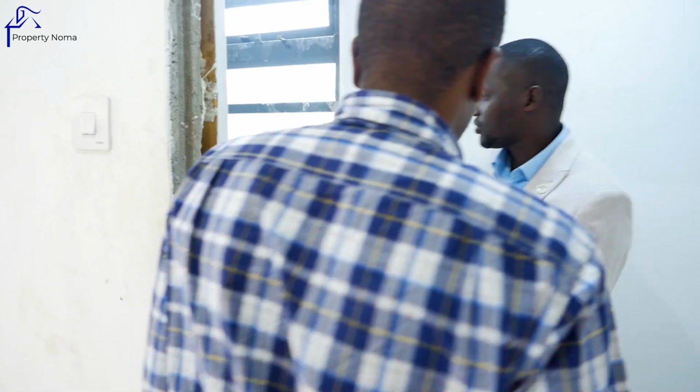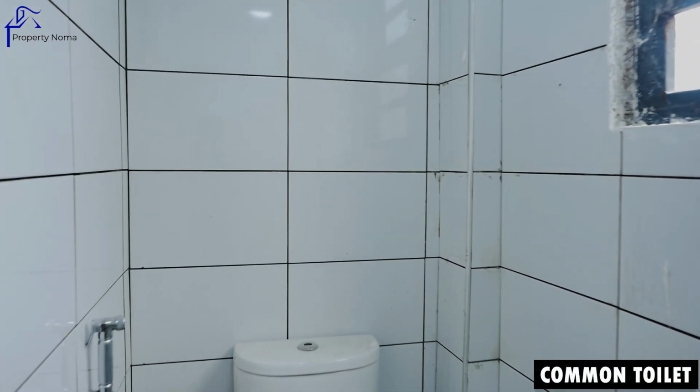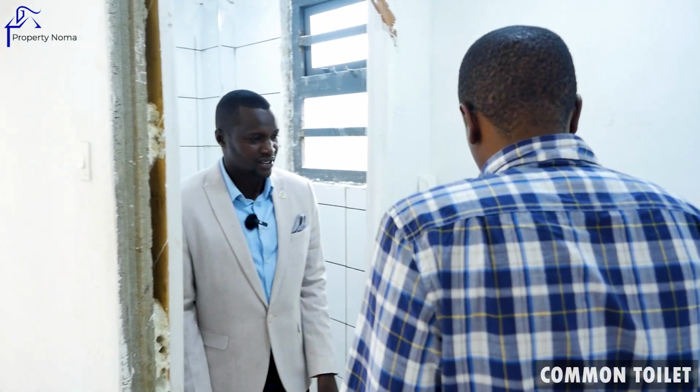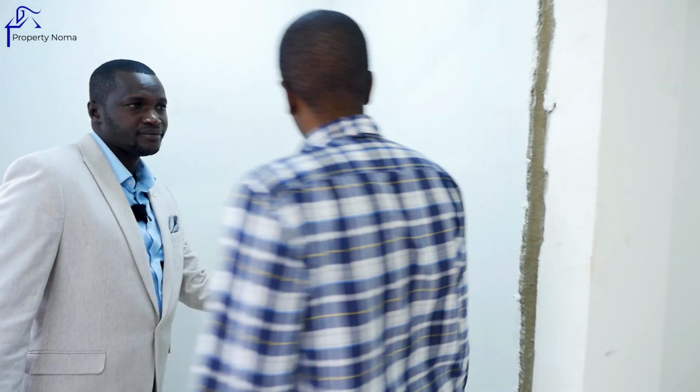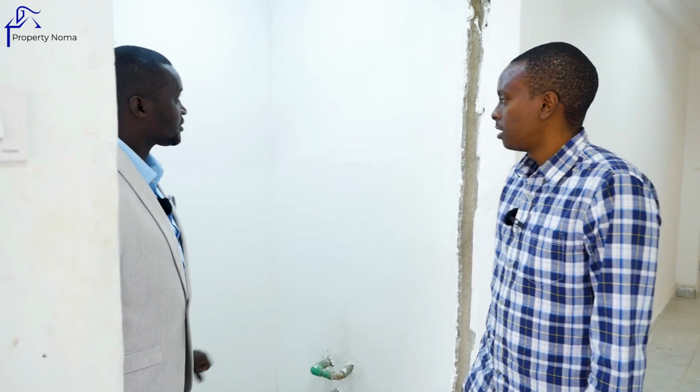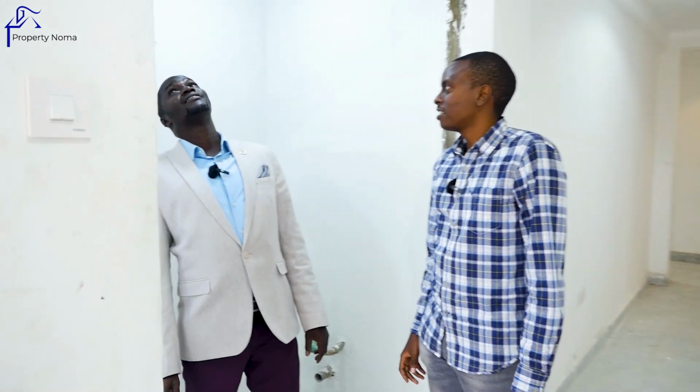This is also going to be a common toilet, as you can see. There are some few finishings here and there. This is the sink area? Yeah, this is a sink that we're going to put here, and we're doing the final coating. These downlights are very nice.